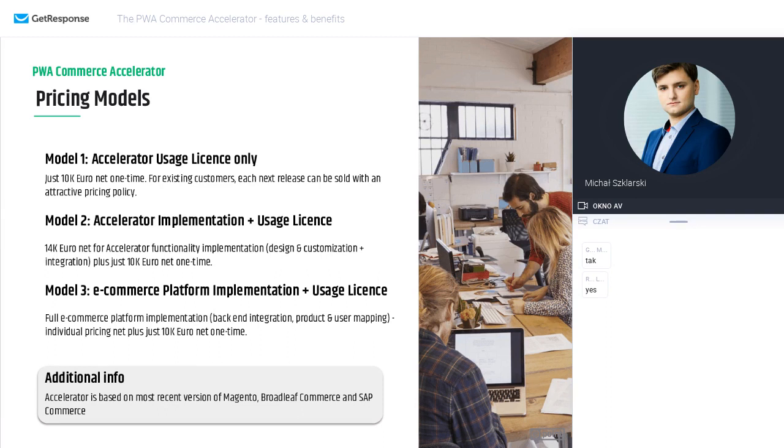And also the third option, if you don't have anything right now, if you don't have any e-commerce platform, there's also a possibility, because we are an e-commerce software house, so we are doing e-commerces daily. We are able to implement it for you, and it's just a custom project. It means to be as fitted as it can be to your requirements, to your needs. It consists of backend integration, product and user mapping, and so on. It should have an analysis process and all the various things.